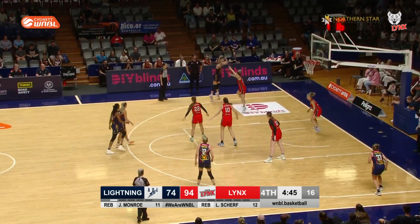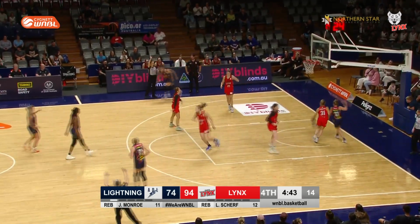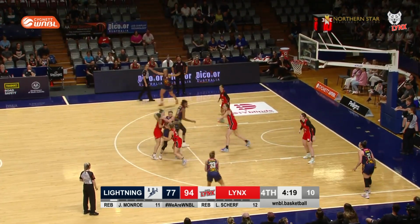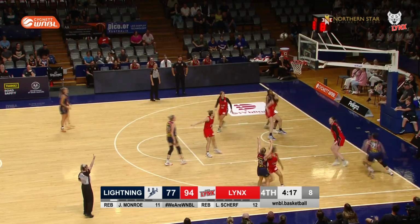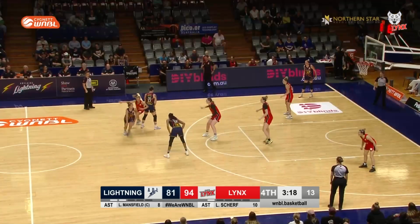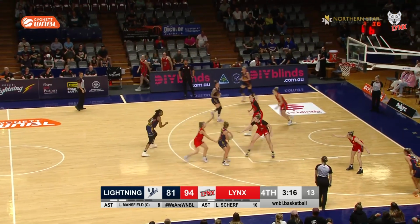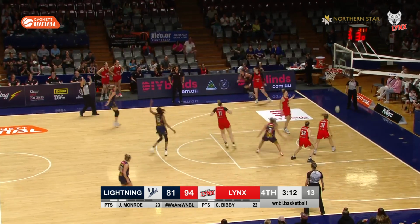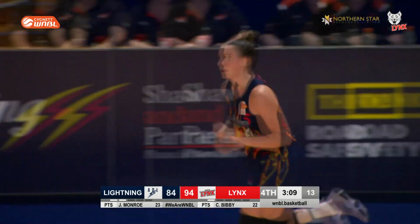Basham backed out. Whittle just inside the arc. Here's Simons around the Munro screen. Gantini loses Mansfield, makes them pay. One of the better 0-3 teams we could think about in recent history, Laurie. Well, and two, there's on the back of that 3 from Marina Whittle.